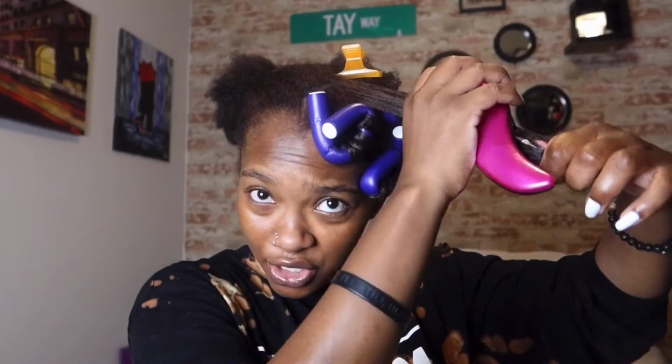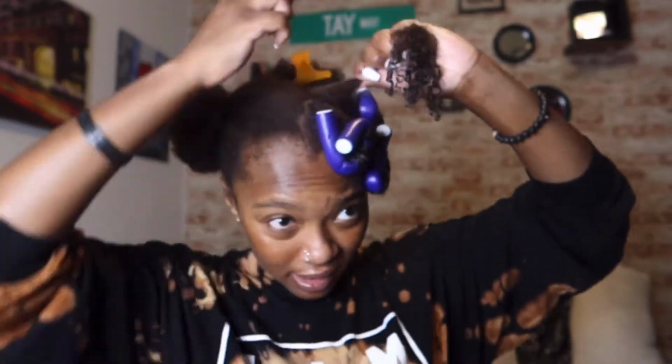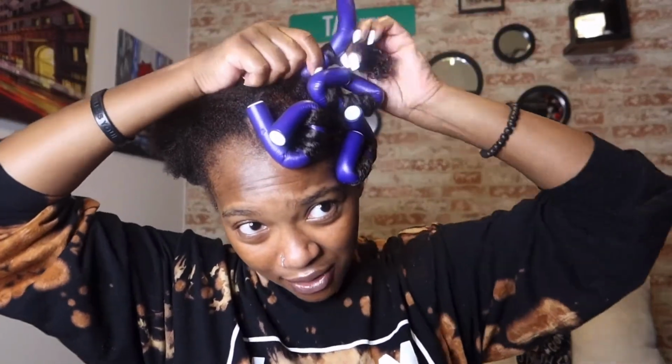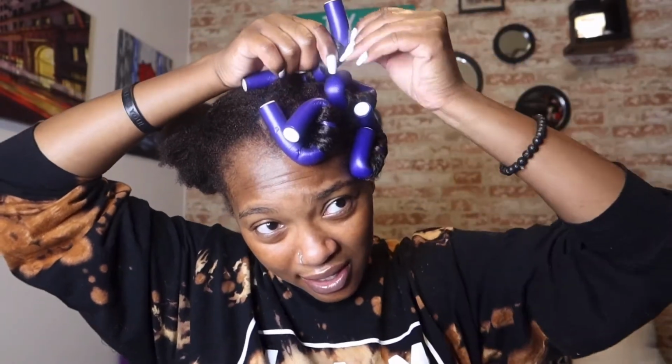Another tip I forgot to mention: before you roll your hair, make sure your ends are as straight as possible when you're rolling it around that roller, and that they're tucked away. If not, you'll have some curly ends, and it doesn't really work well with flexi rod sets. So roll it, roll it, roll it, and then once you get to the end, you want to just make sure that it's tucked away.